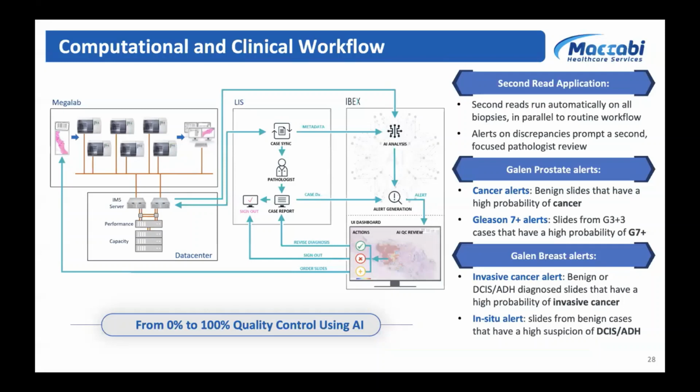In the past, we could not find time even to do the 10% quality control that is often done in pathology departments. Here you can see the workflow. The second read app runs automatically on all prostate and breast biopsies in parallel to the routine workflow and alerts on discrepancies, prompting a second targeted pathologist's review.